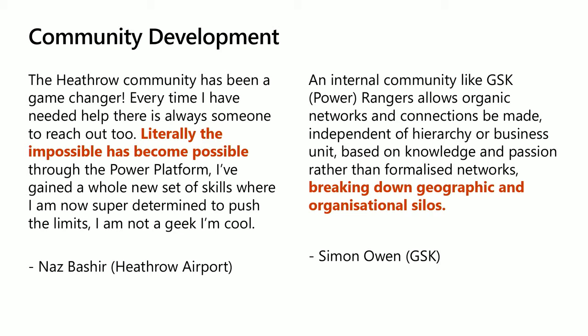She started from scratch. She used to be a security officer, just like Summit. And she said that through the platform, what she thought was impossible has become possible. She never thought that she would be able to create an application. She never thought that she would be able to do these things. And she now talks about it.